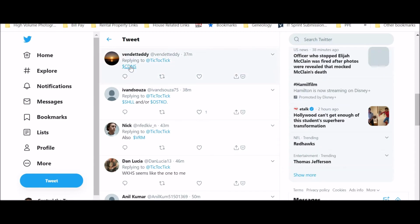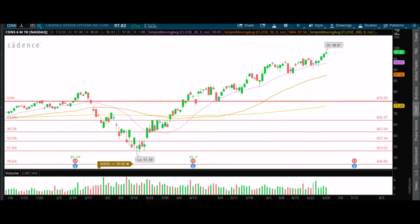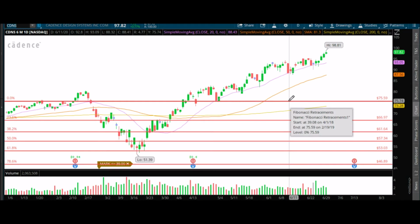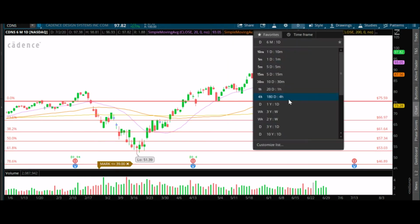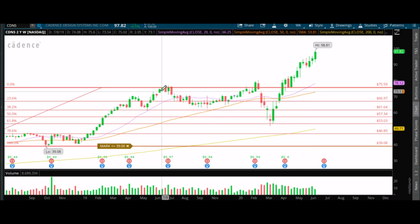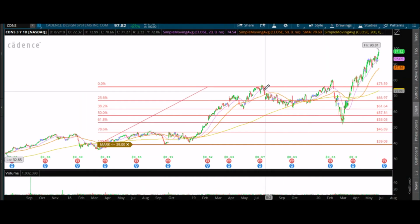All right, let's go to CDNS, posted by Vendetti. Yep. Wow, that is probably a very old Fibonacci retracement, posted a long time ago. Interesting though. Look what happened at 75.59. I'm sure I posted it way longer ago. Let's see how much longer. You could probably see where the top was. Probably even longer than that. Let's find out. 3 years. Yeah, it's probably somewhere back here. That's a nice run.